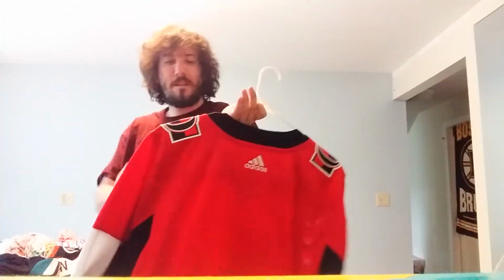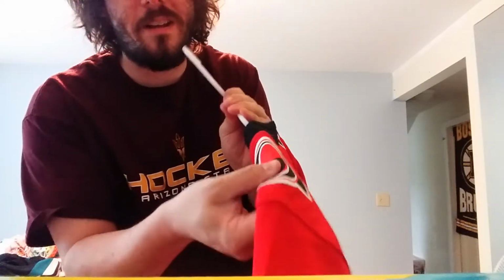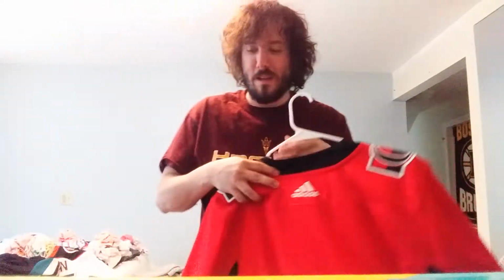Alright, next up. The Sens, the Senators, the Centurions, or whatever you want to call them. Got their home jersey. Adidas. I'm still looking to get the jersey that they had with this logo on it. They had it on sale somewhere, but it wasn't in my size, so I said, screw that.